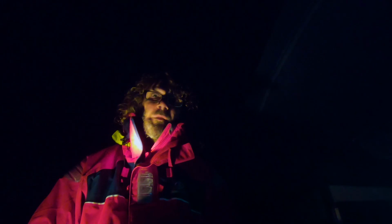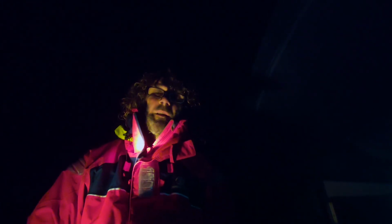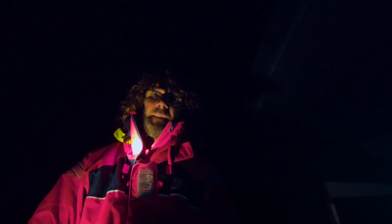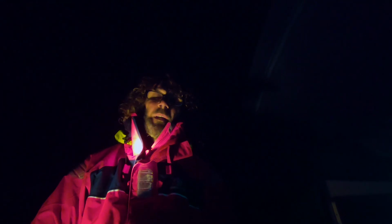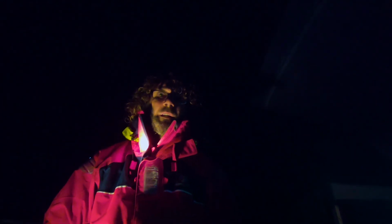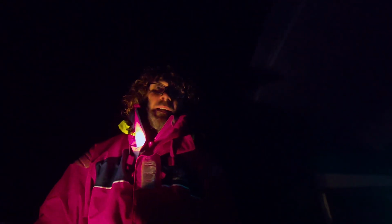A few lessons learned from this. Don't anchor in kelp. Get a bigger anchor, and also make sure your decks are clear, so in the night when you've got to get up you don't have to move things. It can't become a temporary storage area. So yeah, 3:30 in the morning, we've now got the anchor to bite, but we decided to take hour shifts on the anchor alarm.